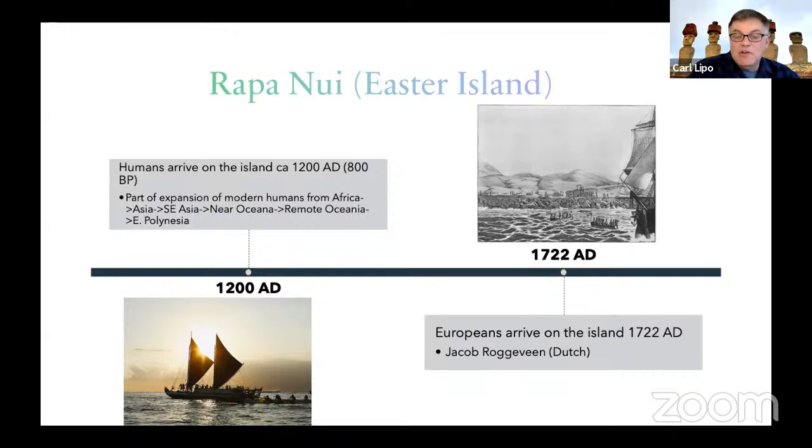So about 800 years ago, Polynesians that were exploring across the Pacific, going to places like New Zealand, Hawaii, Marquesas, the Austral Islands, Tahiti, found Rapa Nui as part of their colonization across the Pacific. It's a really late part of an expansion of humans that initially started in Africa, spread across Asia, got to Southeast Asia, and then spread into the Oceanic Islands. Finally, at 1200 AD, they arrived on Easter Island. And they lived there about 800 years prior to the arrival of Europeans.